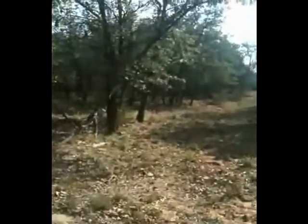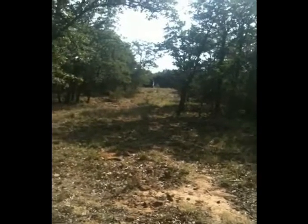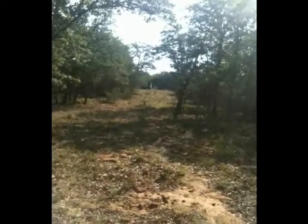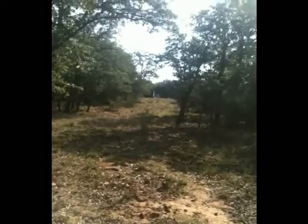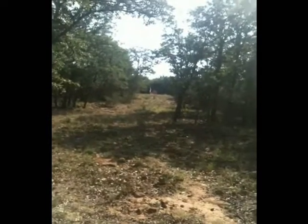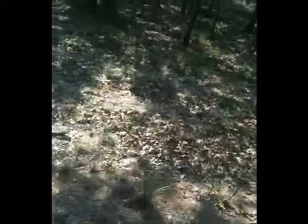So what I'm about to do now, about 2 years ago, I think I found a water source on this property, but I haven't been back to visit it. So I'm fixing to go hike. It's about 300, 400 yards from here. And I'm going to see if it's still moving, if there's still a water source there. So let me go get my rifle.